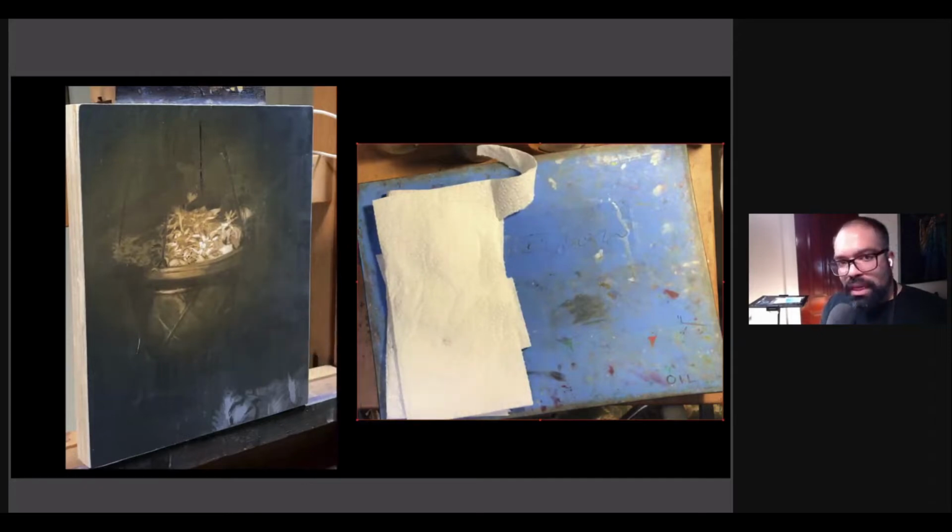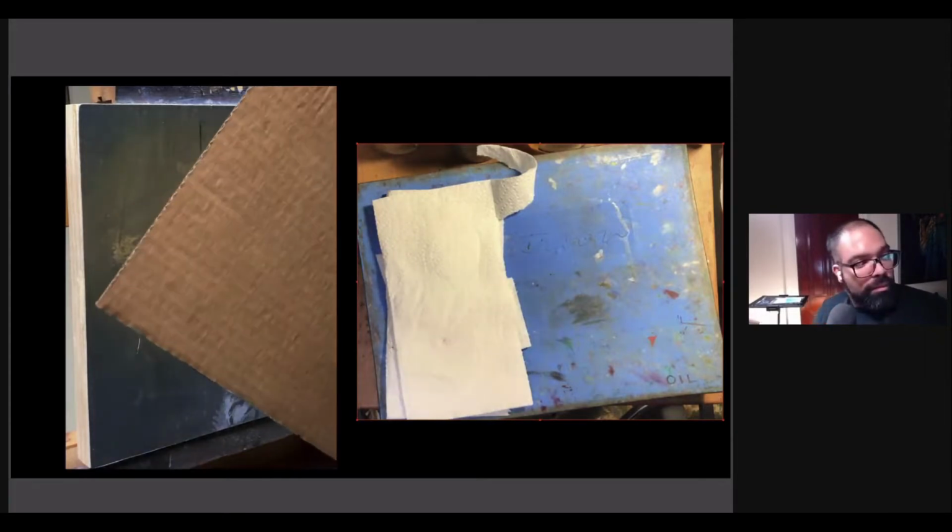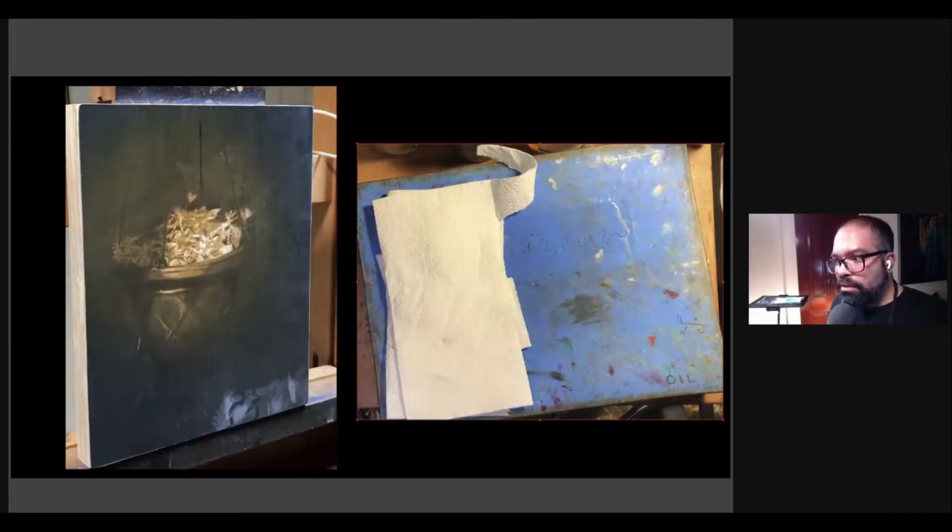You could pretty much use anything. I like to use this sort of printmaking brayer because it's just a little bit easier, and I'll roll it right onto the paper itself. So is that just a masonite cradle that you mounted it to? Yes, the thing that I mounted it to was just a masonite cradle.